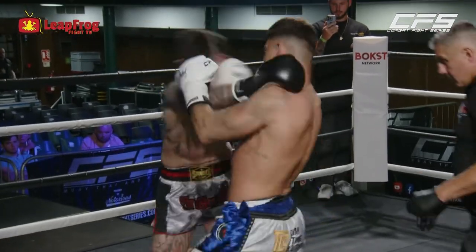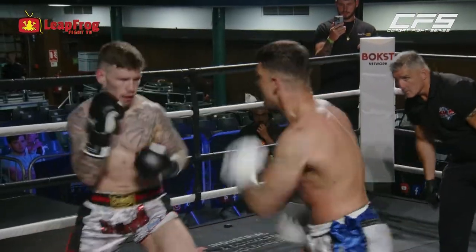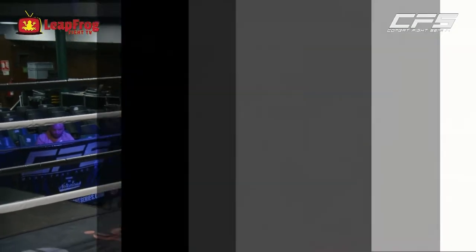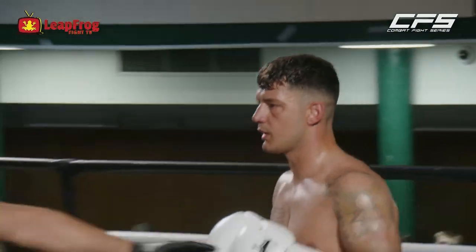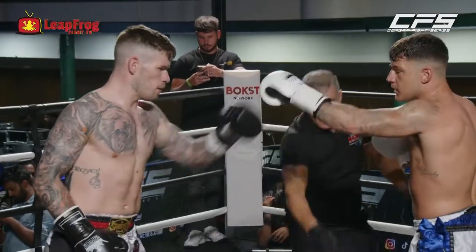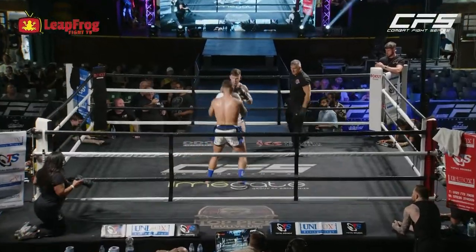There's the right hand over the top. He throws the knee as well, really matching each other and nullifying what they do. One guy throws one shot, but wears a shot at the same time. It's a tough one for the judges, but a good one for the fans because we want to see well-competed bouts.